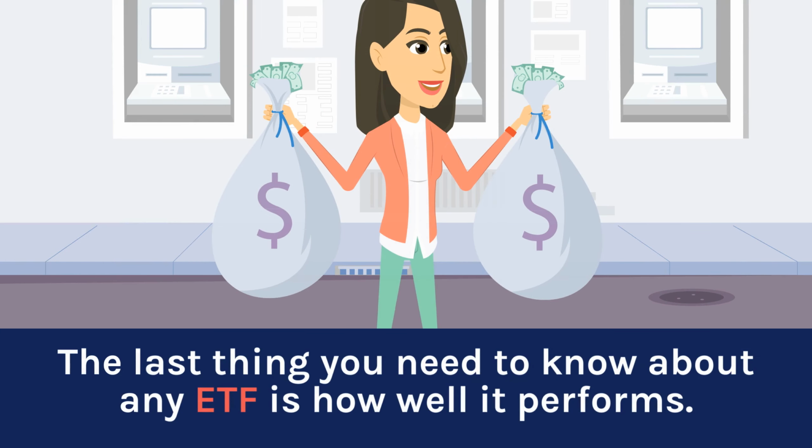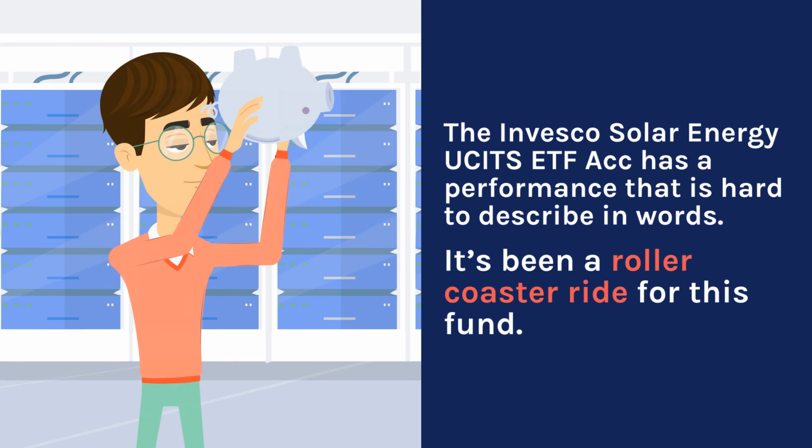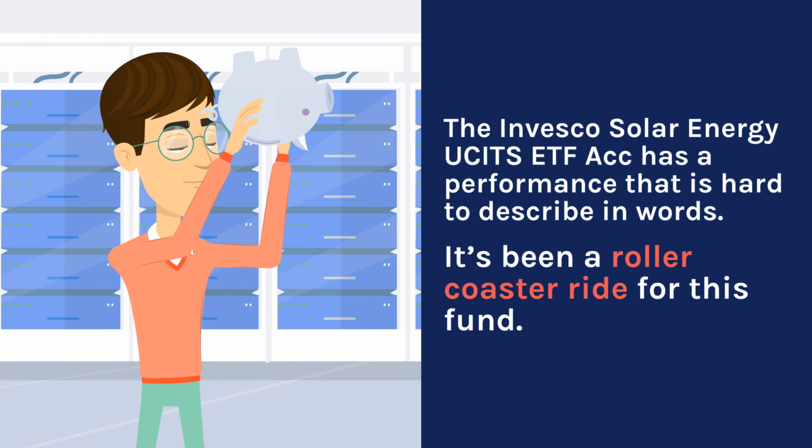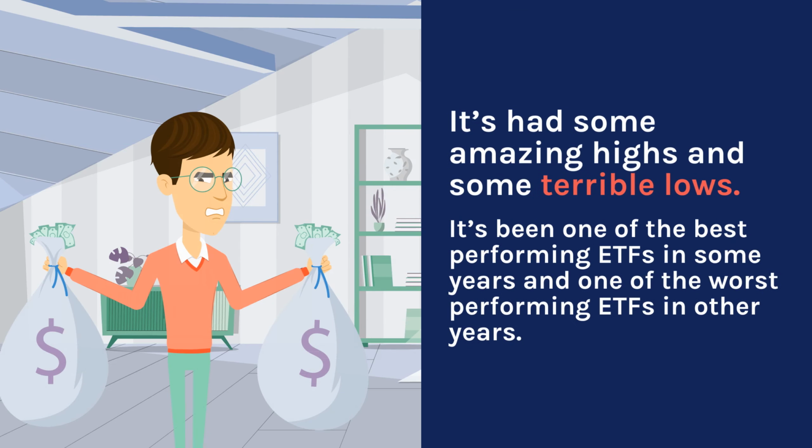Performance. The last thing you need to know about any ETF is how well it performs. The performance is a measure of how much the fund returns over time. The higher the performance, the better for you. The Invesco Solar Energy UCITS ETF Act has a performance that is hard to describe in words. It's been a roller coaster ride for this fund. It's had some amazing highs and some terrible lows.